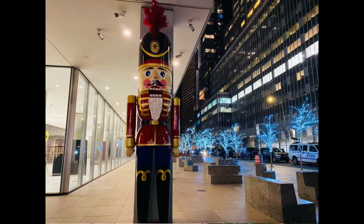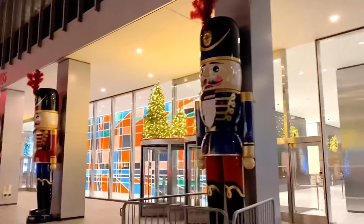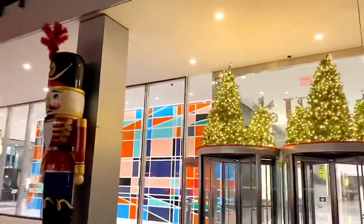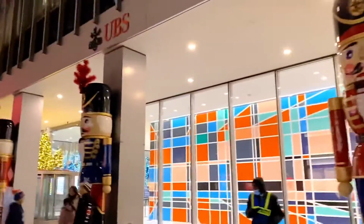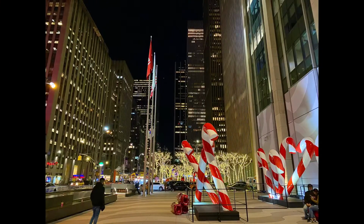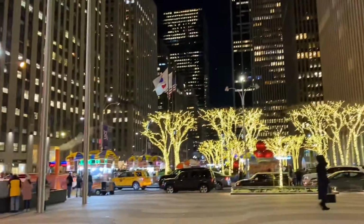When we reached 6th Avenue, we came upon all the oversized decorations like these toy soldiers. Oops, this one's in jail. These giant toy soldiers, which you can see when you see some humans nearby, have been around for years, as well as other decorations. These candy canes, I feel like they're kind of new, but I may have seen them last year, but they're pretty cool.